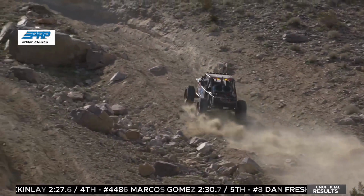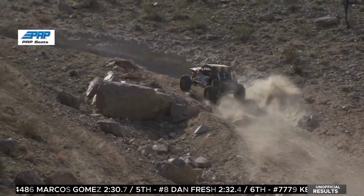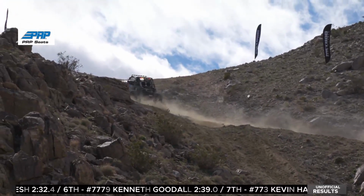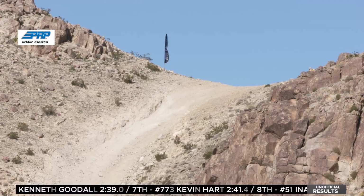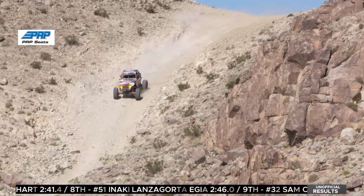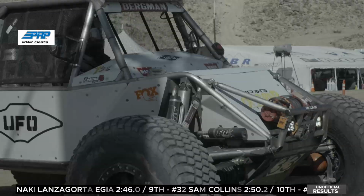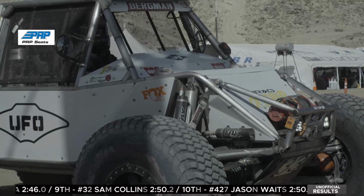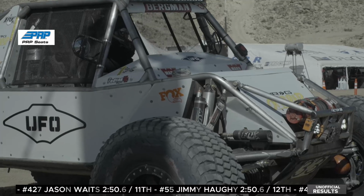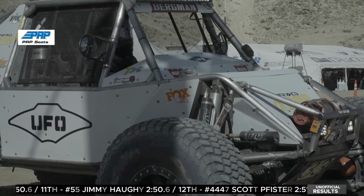He was on two wheels. Easy, quick save for him. Get that car back down. Imagine how much faster his time would have been if he didn't have to do that checkup and get that car back on all four tires. Absolutely. And John looking nice and smooth as he heads down through Short Bus. As we watch Mike Bergman waiting on the line for his opportunity in that beautiful UFO.